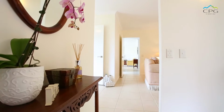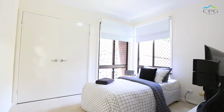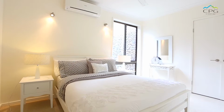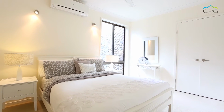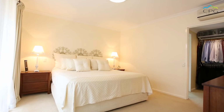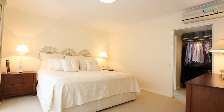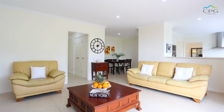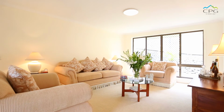Inside, you can't help but feel impressed by the layout. Three light and bright kids' rooms down one end and a large master with ensuite down the other. It has two functional bathrooms, multiple living areas, a double lock-up garage, and a large family kitchen that overlooks the pool.